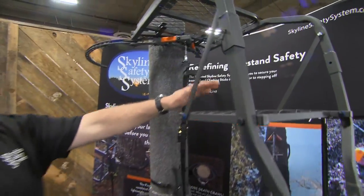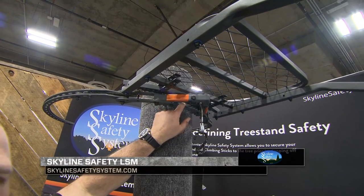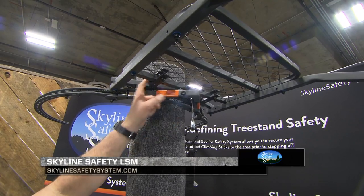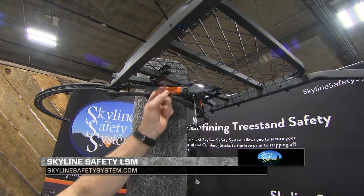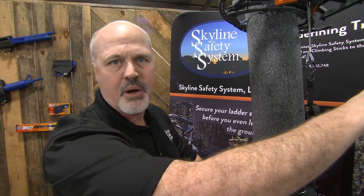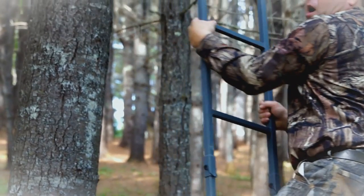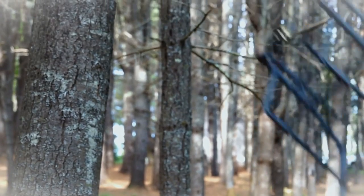This is our ladder stand, and it can be mounted in two ways. This is a permanent installation where our teeth contact the tree, or it can be mounted above the stand and behind the back bar so you can remove it and use it to set other stands. Well, this is important, everybody's familiar with what we call the death crawl. You set your ladder stand up against the tree and inch your way up to the top of the stand, hoping it doesn't fall before you step off the ground.